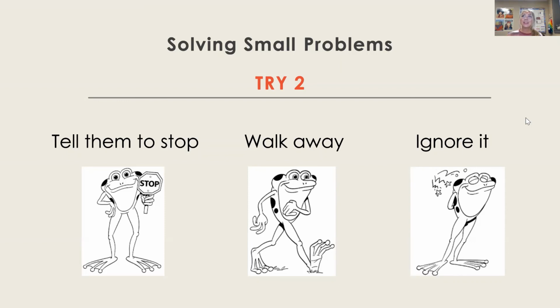And our last one is ignore it. And this one's one of my favorites. So this one, you're just going to ignore the small problem. Sometimes it's really hard to ignore it though. So if you're ignoring it and the person still isn't stopping or the problem isn't going away, then maybe you need to tell them to stop or try a different strategy. But remember, you're going to try 2 strategies first on your own because you are strong enough and smart enough to solve these problems on your own.